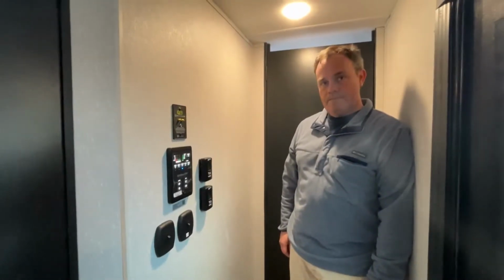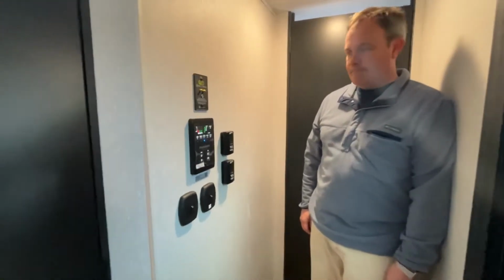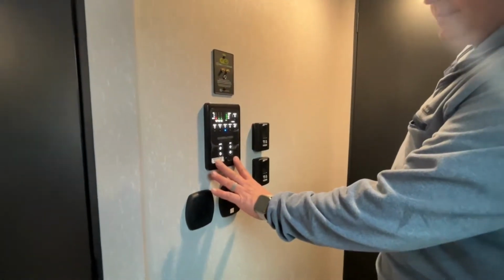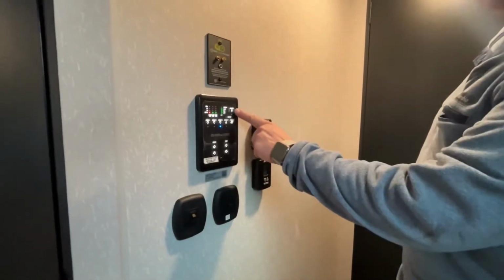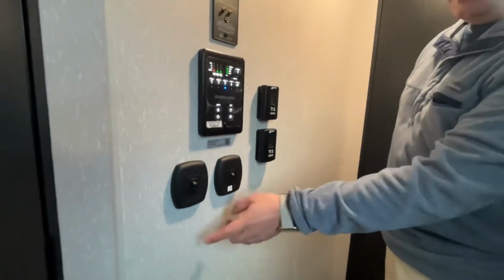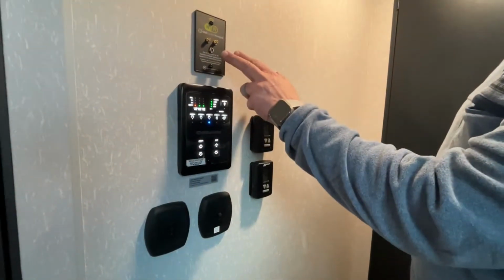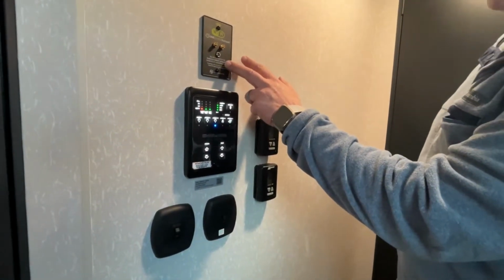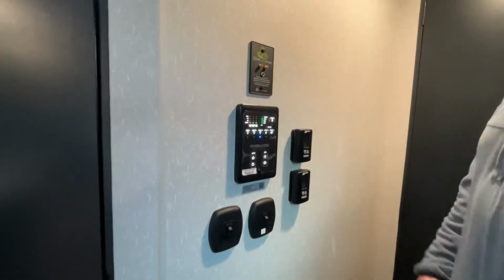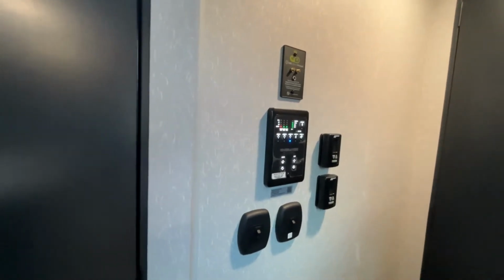Well folks, here we are inside the Cherokee Limited. When you come in the door, this is where all your control panels are, and you'll see that they are backlit, and you can connect it to your phone. You've got tank heaters, your two air conditioner controls, and a one control hotspot, which I'm not real sure about. We don't know what that is, but ask your dealership, they'll explain it for you.